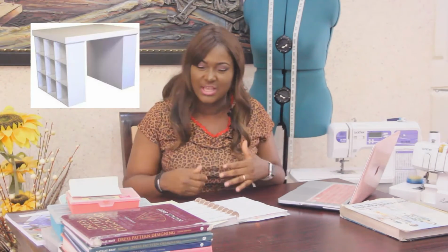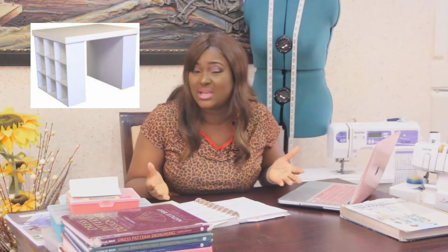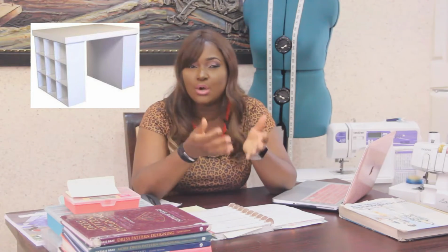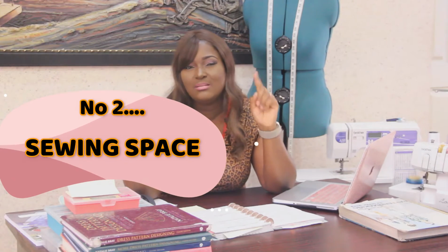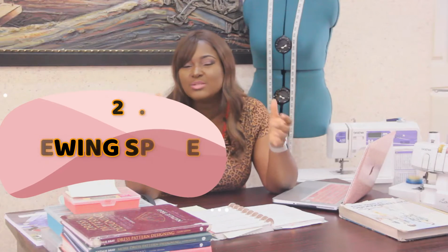Number 2, you need a space. You can actually create a space at home. Your dining table can work. Create something that is very easy to set up and also to pack. If it's very difficult for you to set up your working space, trust me, you're not going to be encouraged to always work. So you need something that is very easy to set up and also pack up when you finish working. But if you can leave it permanently, that's fine.